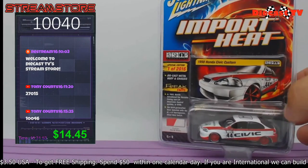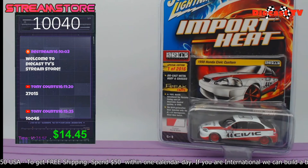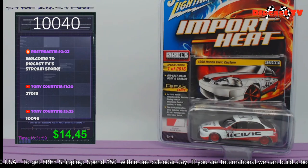Check this out. It's a special edition. It's for Bishop, I believe. And it's a special edition, one of 2016.